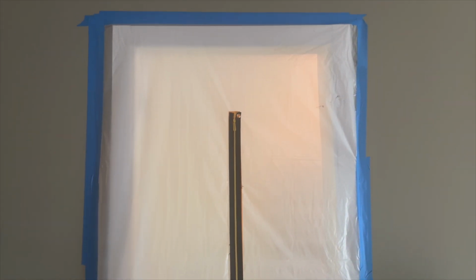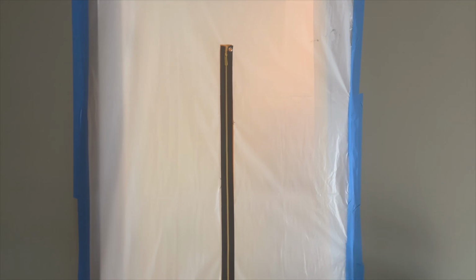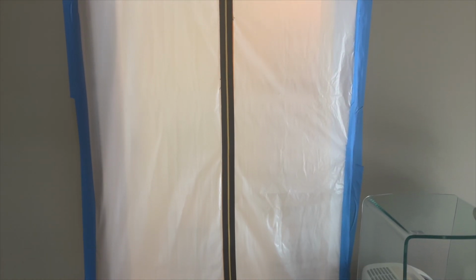I feel like this is a case of CSI. They've cordoned off the crime scene.